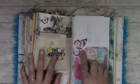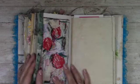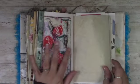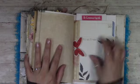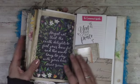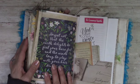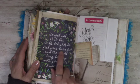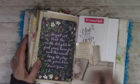Here we have another awesome butterfly there. Here's some of that beautiful paper. This side as well, I added some washi tape to the edge. Some more of that awesome paper, another butterfly, some more of that planner paper. Look how pretty. And it has beautiful sayings too. Forget not that the earth delights to feel your bare feet, and the winds long to play with your hair.